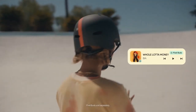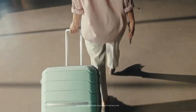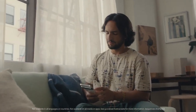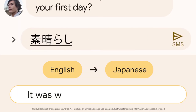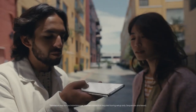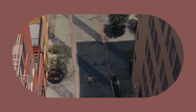Put your Pixel Buds in and drop into a recommended playlist. Start running and it tracks your time. Go to the airport and your boarding pass goes with you. No matter where you're traveling, Live Translate will be there for you. It's the world's most fluent phone and can translate your messages as you type. It works in pictures too. And spoken aloud. All without internet.